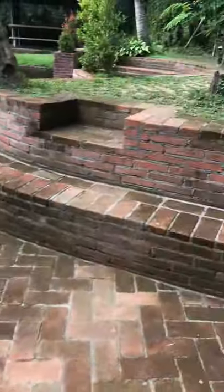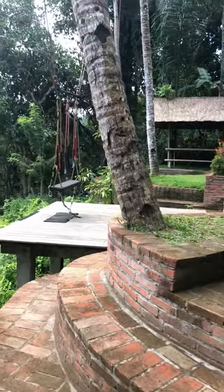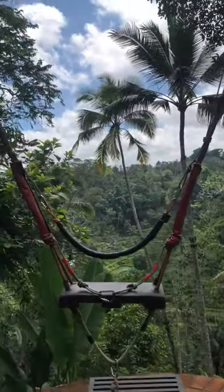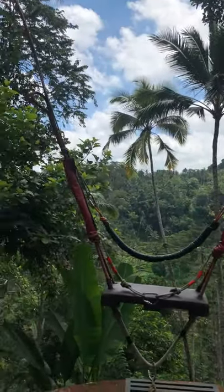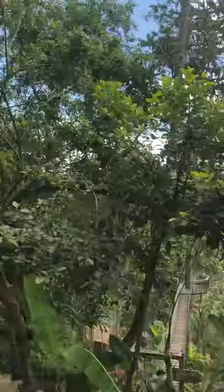And if you've ever had a friend or anyone who's come to Bali, you would probably have seen one of these shots, right? The famous Bali Swing. So this is where the magic happens. This is what it looks like.